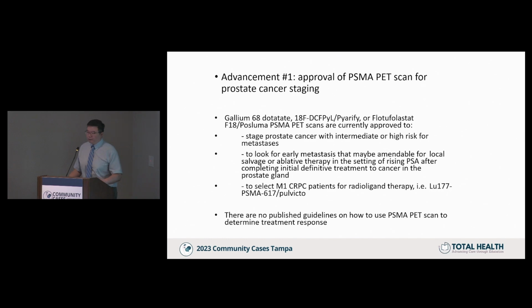So the first advancement we would like to talk about is the approval and introduction of PSMA PET scan for managing prostate cancer. There are 3 PET tracers approved, and they all work about the same: Gallium-68, Pylarify, and then the most recent, Posluma. Essentially, they are approved to stage intermediate and high-risk prostate cancer before they go to surgery or radiation therapy.